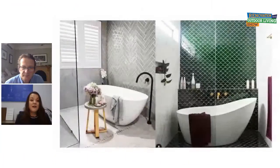With something like that bath, do you find that some people might fall in love with the bath and then they'll design the entire room around it? Oh, yeah, definitely. So freestanding baths in particular are starting to make a massive comeback. So a lot of people are making sure they're designing the bathroom around the fact so that they can actually fit this bath in their bathroom.